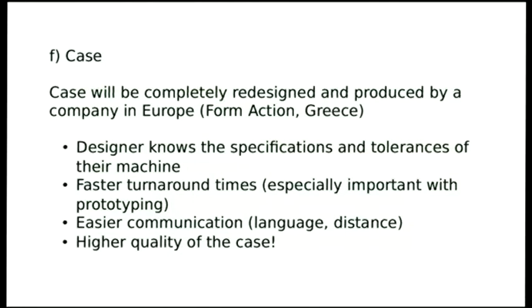Let's come to the case, one of the huge issues we still had with the Pandora, because it doesn't look like a 500 euro device. It looks like a 50 euro device, and that was a bit of a problem sometimes. The case will be completely redesigned and produced by a company in Europe, Form Action in Greece.